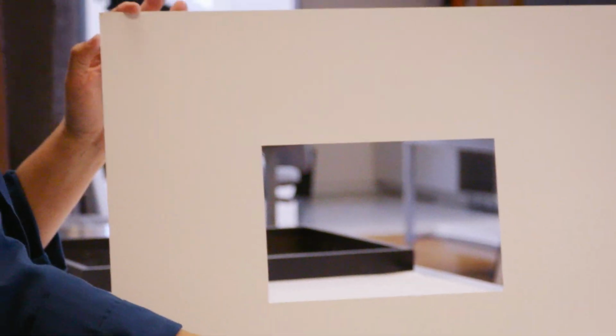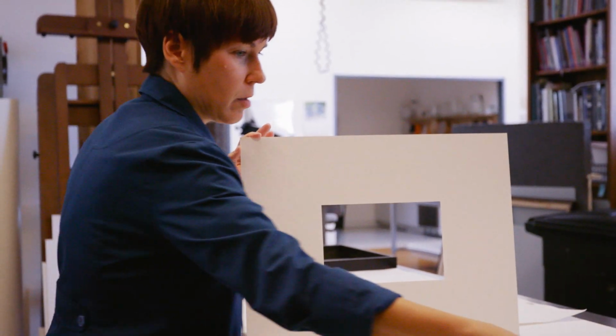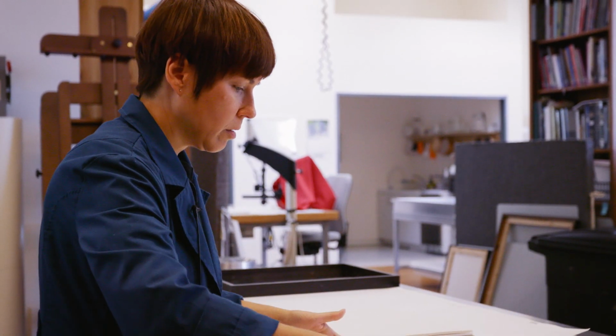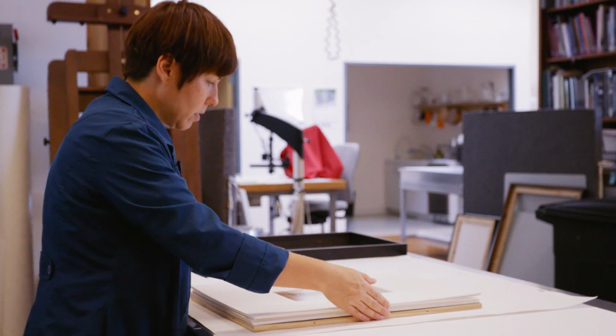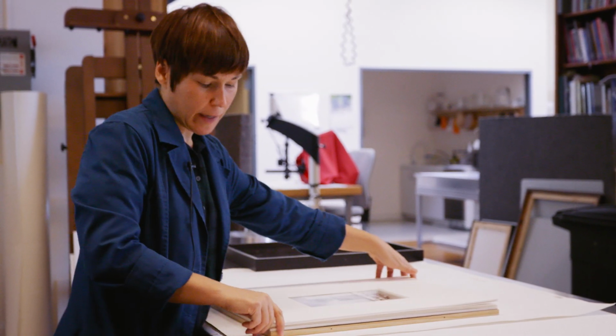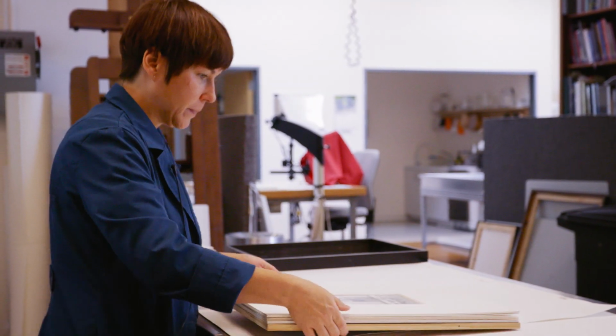I am putting the artwork, which has already been matted, in the stack, which will become the package that goes into the frame.